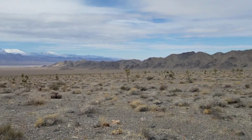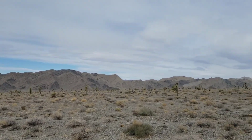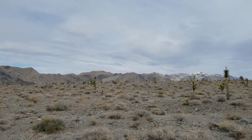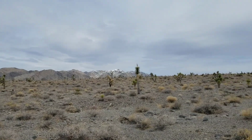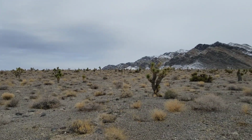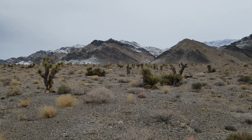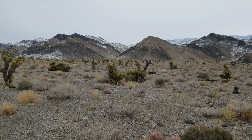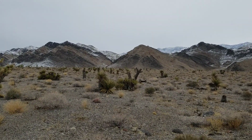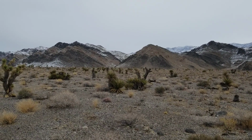And here's continuing the 360-degree view. It is amazing out here. Totally peaceful. I would guess that nobody has stood on this exact spot, perhaps ever before. Definitely not in recent history. Okay, here we go.